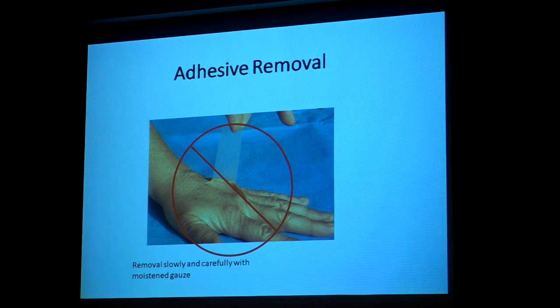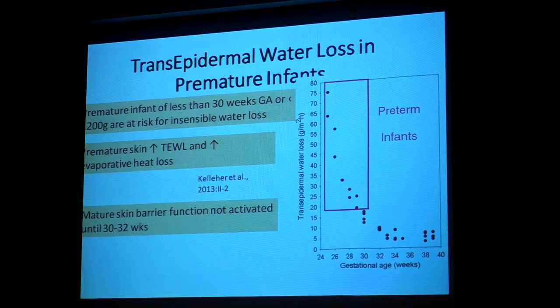To remove the adhesive, there is a technique. You need to remove it carefully, like Khulod said. It should not be harsh, it should not be quick, it should be in a gentle, careful way. And remember, premature infants are highly susceptible to absorption of toxins, so avoid the use of adhesive remover. It's better to use moistened gauze with water while you're trying to remove the adhesive to avoid injury.